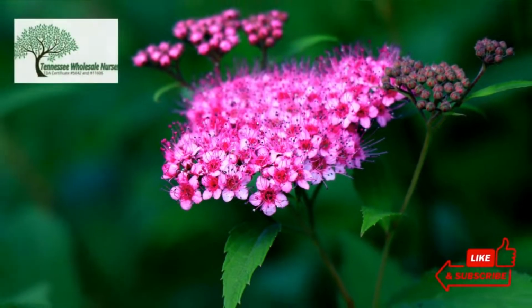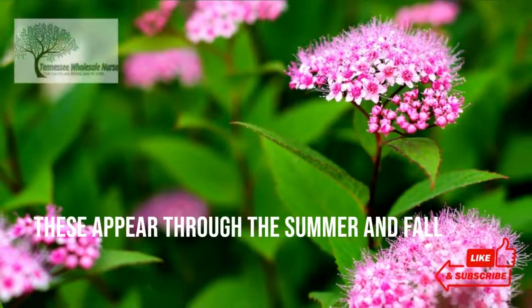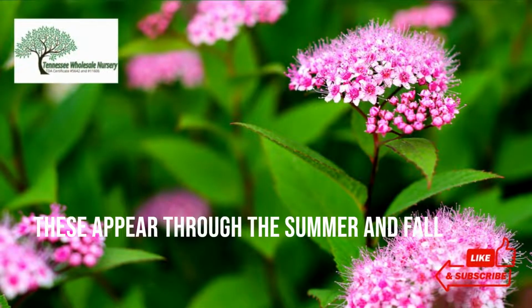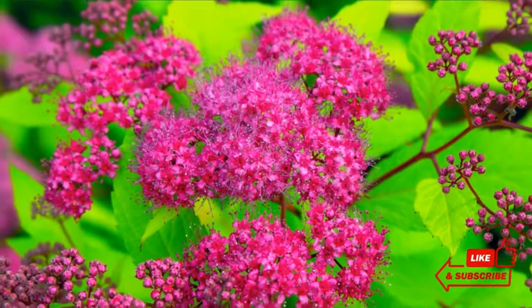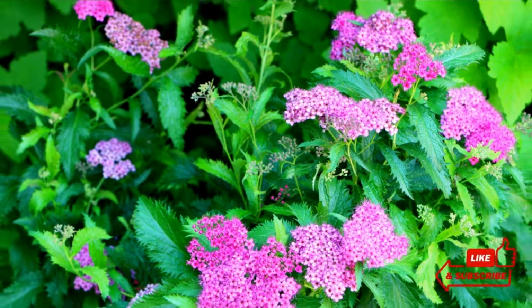These appear through the summer and fall. It would be best if you pruned this shrub to ensure its success. This flower has several color changes, and they begin with a soft pink color and change to a golden color. It is an excellent border or an accent plant in the garden.